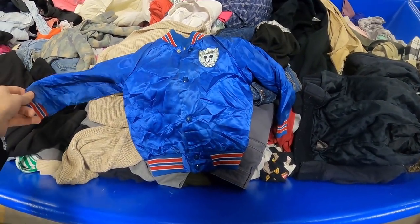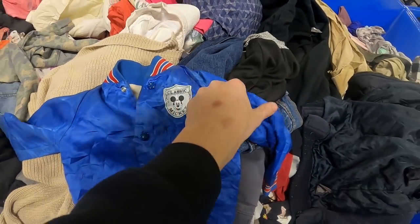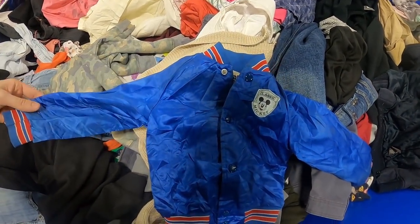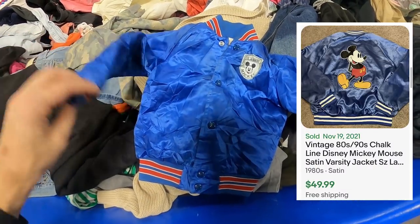Yo, check this little guy out right here. The classic Mickey on a chalk line tag in there. And then on the back, the giant Mickey Mouse. It's a little kid's toddler jacket, but that's still a really, really cool vintage piece. It's a little dirty, but we're gonna grab it because this stuff is in right now.